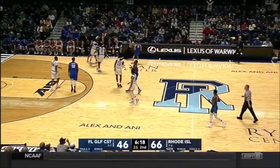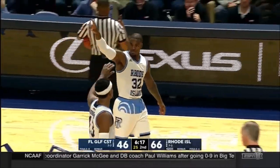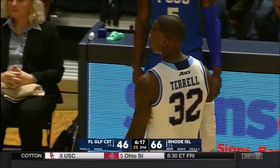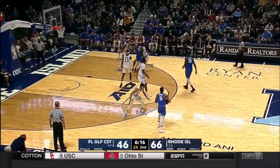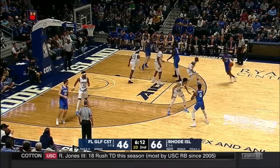A lot of weapons in that backcourt for URI. 16 for JT, the biggest lead of the night. Tough opponents out of conference. They played Middle Tennessee, got a big win at UT Arlington, but then they go to Wichita State and come here to Rhode Island. And who knows, maybe around the holidays, all of those games back to back, maybe a little bit too much.